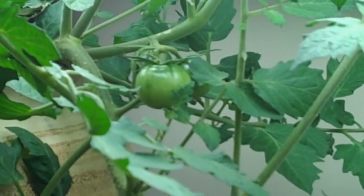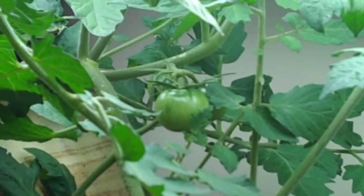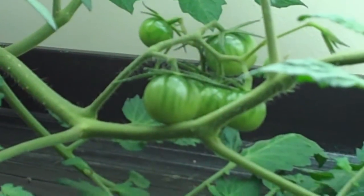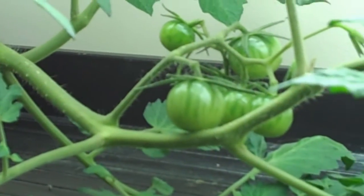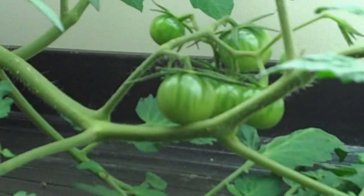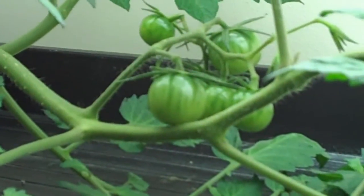I'll just take a few minutes to do another short little update on the indoor vegetables and how they're performing. The tomatoes continue to amaze me. There are two good-sized clusters of fairly decent-sized tomatoes. I think perhaps they are the black cherry, just because there's so many in the cluster.